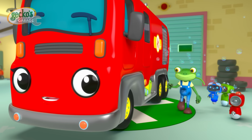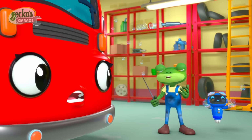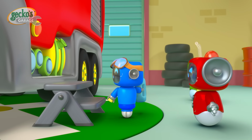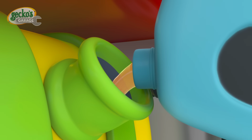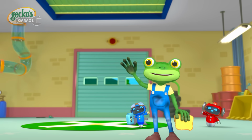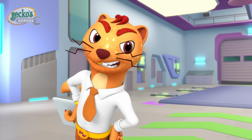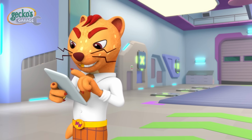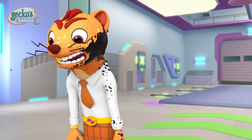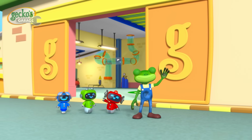That's the problem. Weasel was in such a rush to get things done that he put soap in your tank instead of oil. We fixed the problem properly. Now Fiona's running bubble free. I'm sure I pressed the right button. Oh, yuck! Oops. See you again soon at Gecko's Garage.